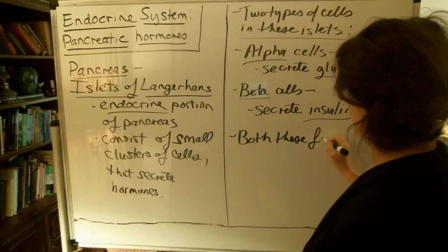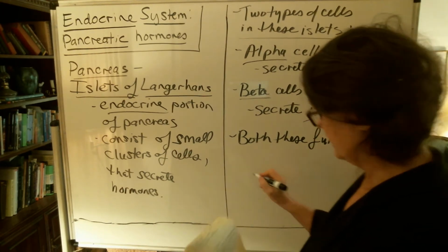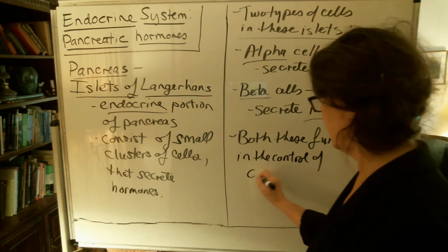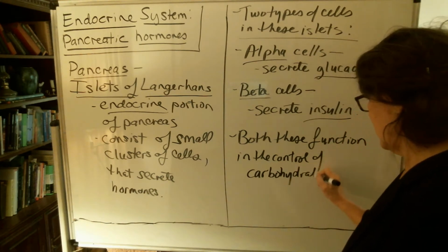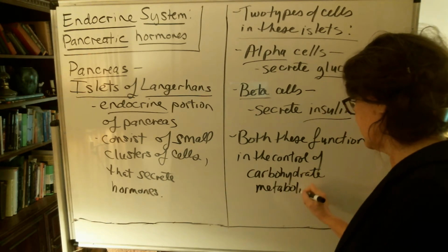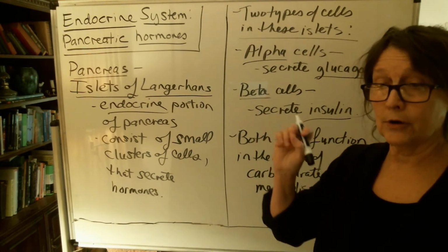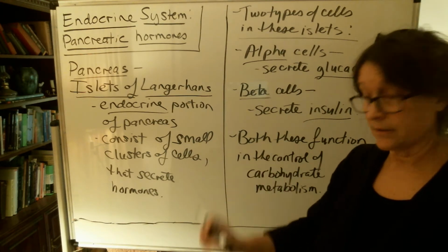And both of these hormones then function in the control of carbohydrate metabolism. So in the breakdown and use of carbohydrates, I hope you remember, are your sugars, including but not limited to glucose and starches.